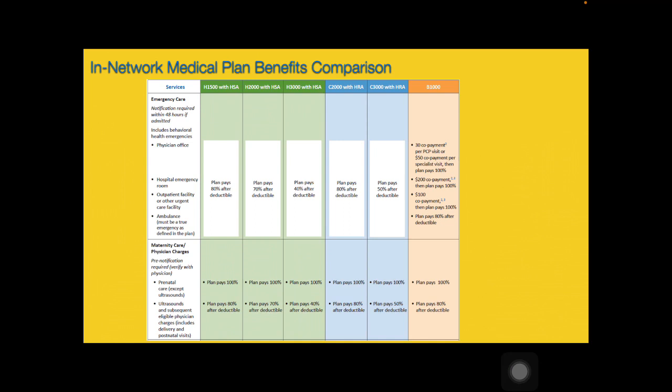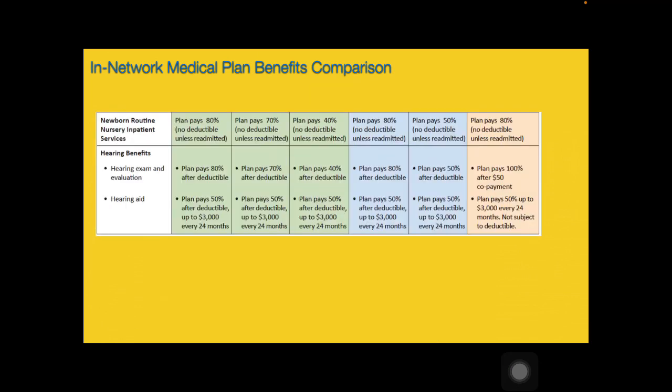For maternity care, you'll notice that prenatal care, except ultrasounds, all the plans cover 100%. And for ultrasounds and subsequent eligible physician charges, you'll see the appropriate percentage that's covered after the deductible. For newborn routine nursery inpatient services, you'll see the appropriate percentage.